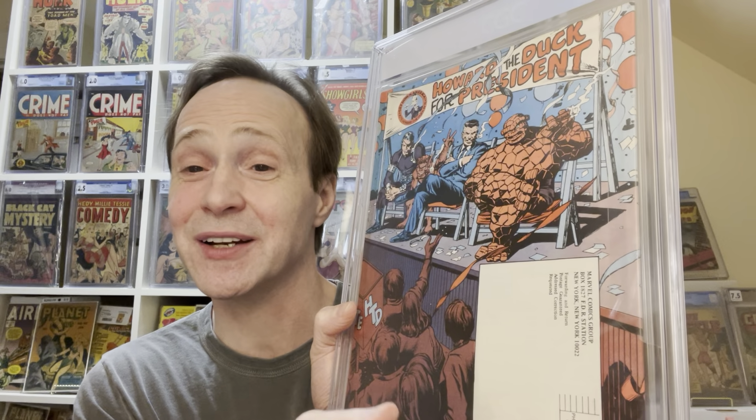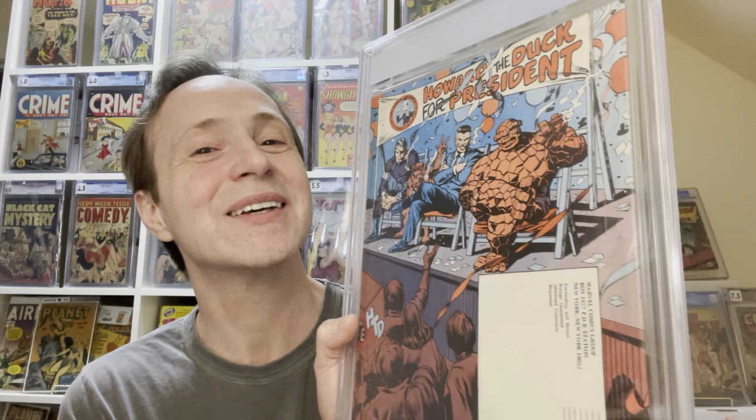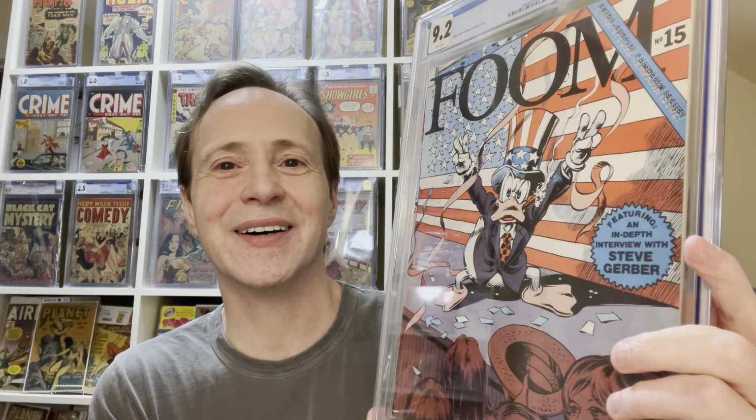The Porky Pig was kind of like an homage. So it's like double themes for most of these books. And this is a wraparound cover too. Very, very cool book. Foom number 15.